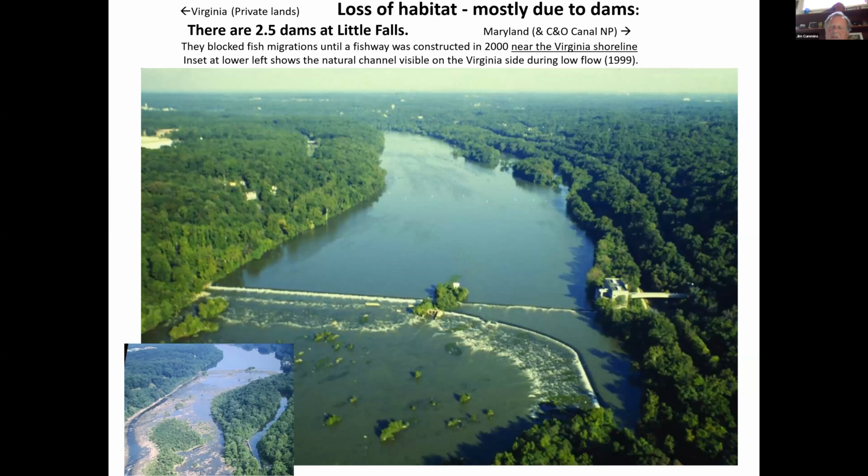And now I'm showing a slide of the dams just above Little Falls. There's actually three dams. The first dam is one that went from this little island in the middle called Snake Island and went down. It's a feeder canal that the Potomac Company for George Washington built because they didn't have a canal going the whole stretch of the river. It was skirting canals at Great Falls, at Little Falls, and at Harper's Ferry. The rest of the river, they used the run of the river.